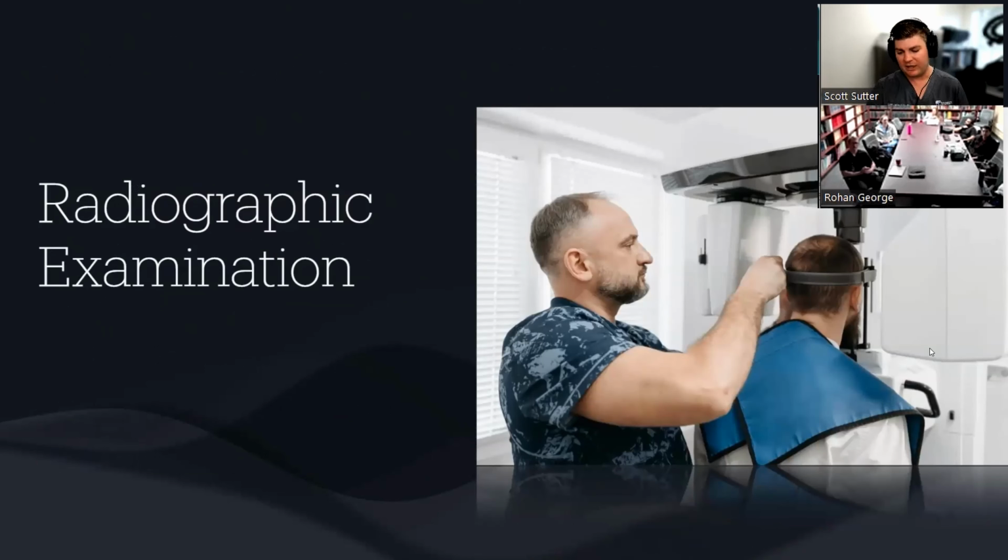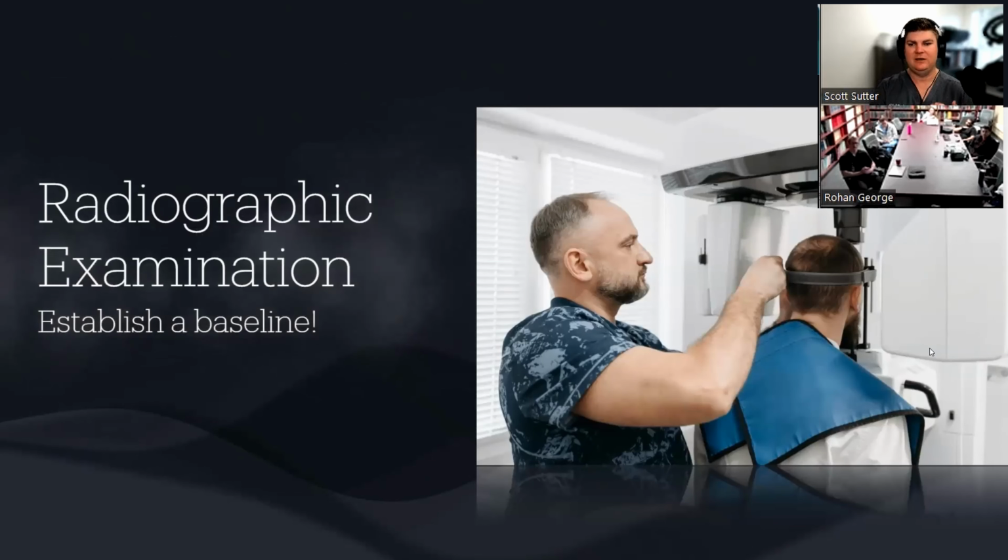All right. What x-rays do we need to take? The most important thing here is establishing a baseline. What do the teeth look like at the time of the accident or as soon as possible, compared to a month later, 2 months later, 6 months later, et cetera? Because with all trauma, the most important thing is following up with these patients to make sure nothing happens.